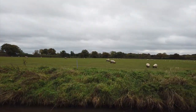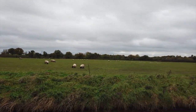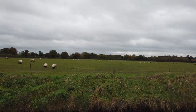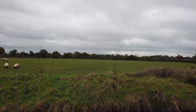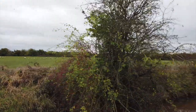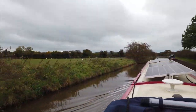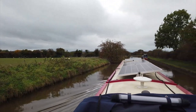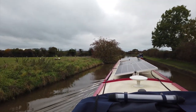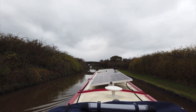Plenty of sheep, of course, in that field, but they've got some strange bedfellows. They've got the gulls in there. Look how many gulls are over there. Must be plenty for them to eat. Coming from the coast, no doubt. It's probably a bit rough out there. Get some easy pickings.